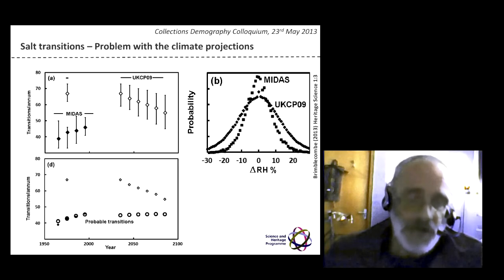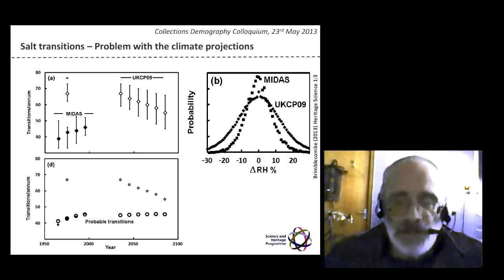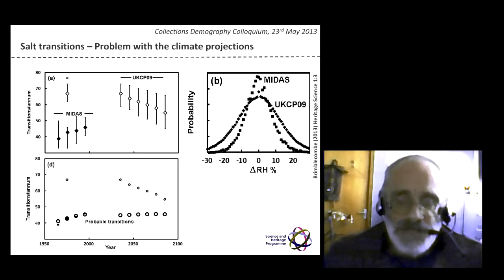However, if you try and predict these into the future, these daily moves from a position where there's high relative humidity on one day and low relative humidity on the next day, if you use the data from the UKSIP record, you would predict in the future a decline in the number of damaging cycles. And so that presented a kind of problem.